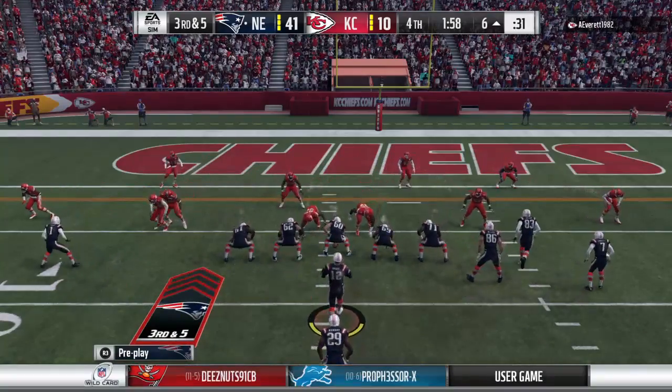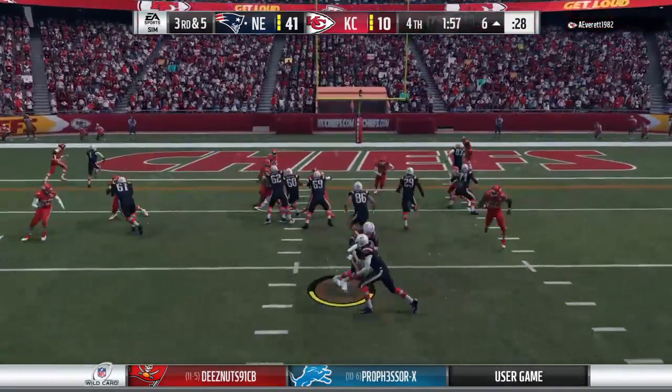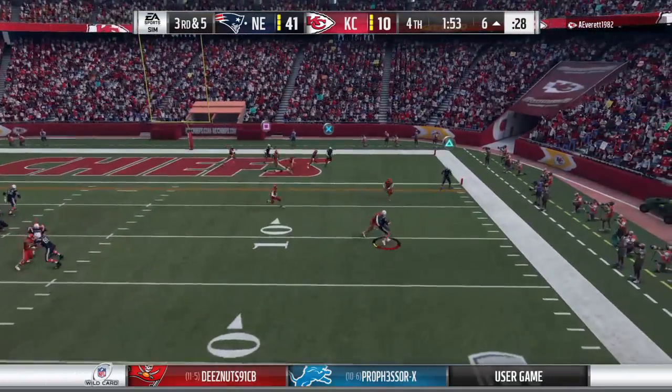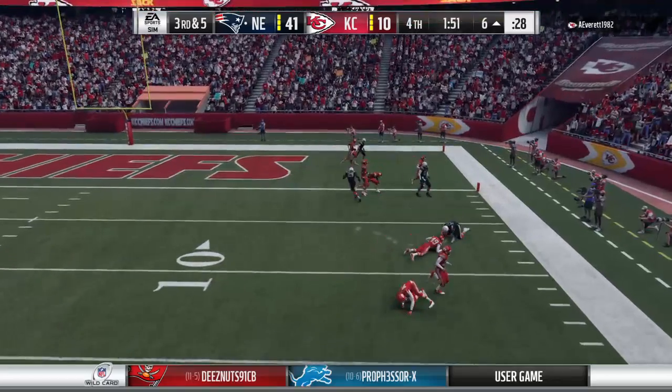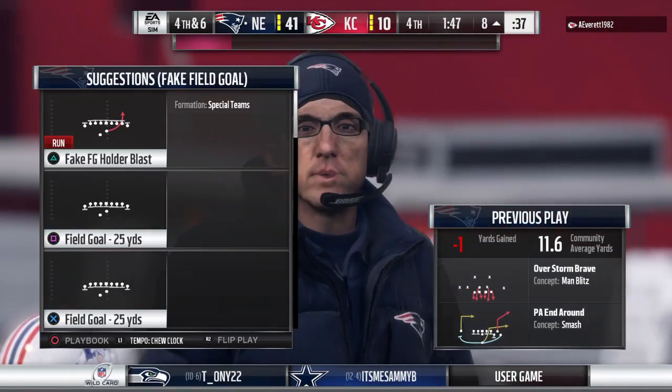New England on third down. They've hit 2 for 4 thus far. This will be 3rd and 5. Brady. He'll buy some time right. Under pressure now, and he's going to go down. Sacked back around the 8.